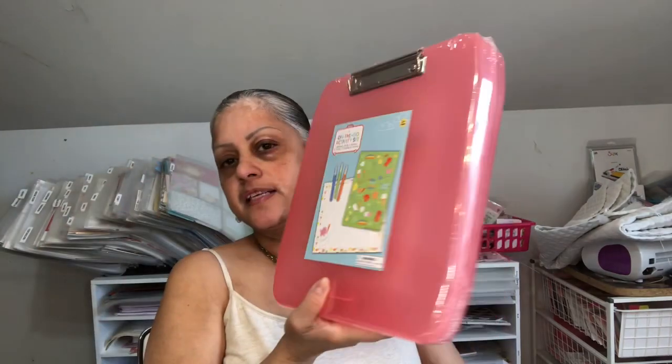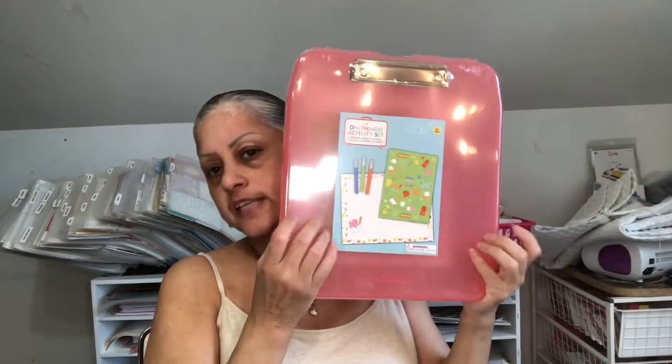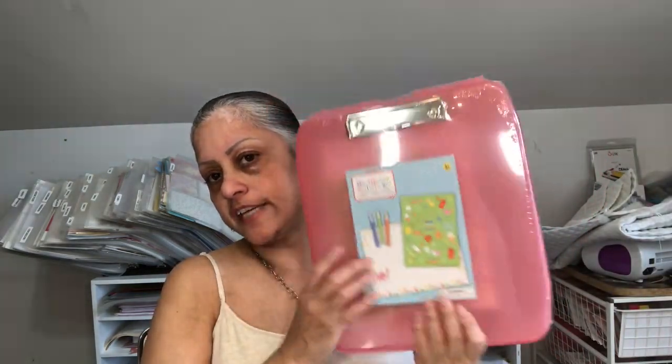And then I got this on-the-go activity set. It comes with stickers and stuff. This is for kids, but I just got it because of the container, because I could put cross stitch in here to go. I could put my English paper piecing on the go. I could use this part to write down notes about any project that I'm doing on the go, or if I want to color on the go. So it has good use.